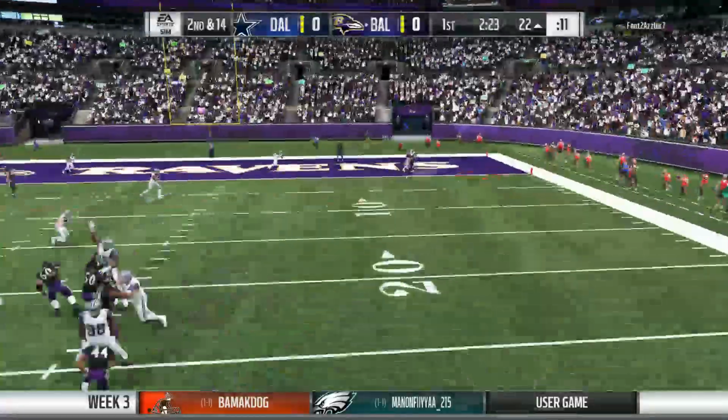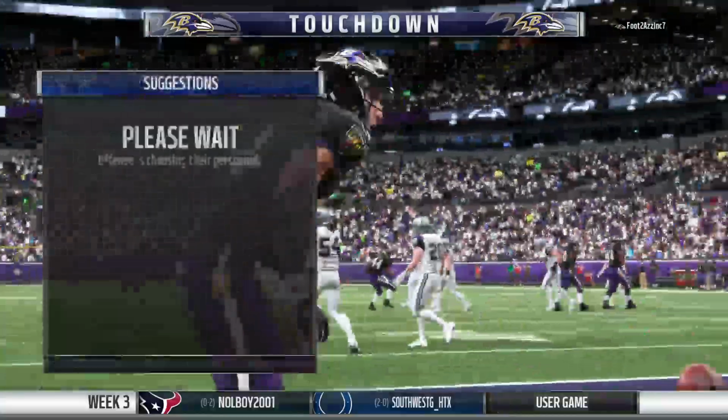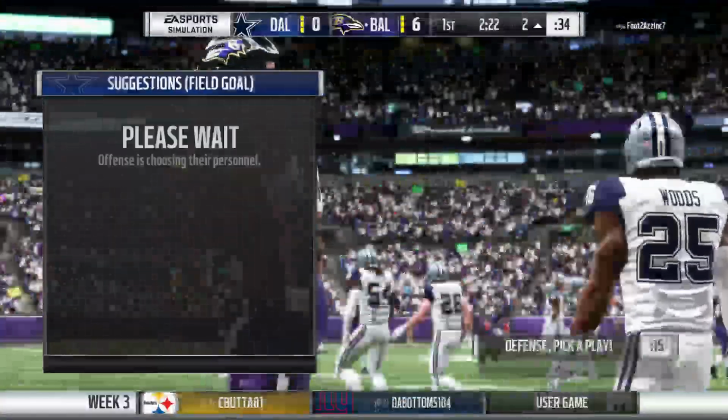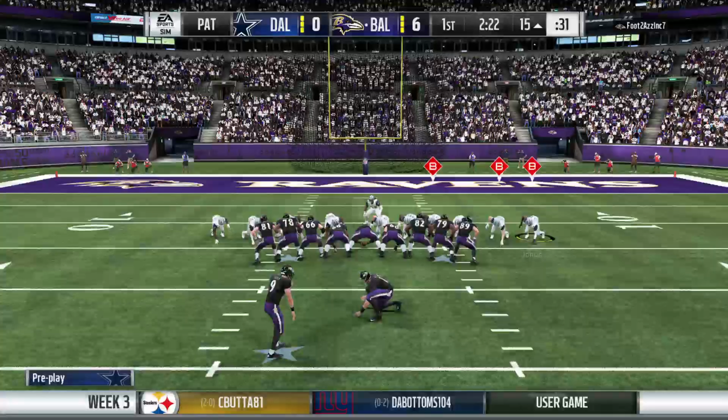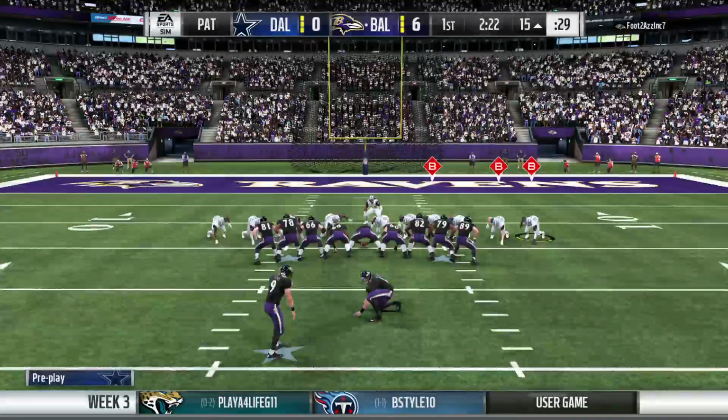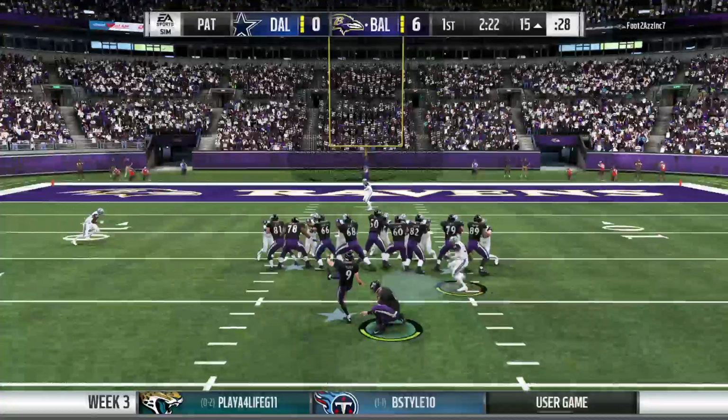Got a man, it's caught for a Ravens touchdown. As his guys are in for 6. And the Ravens take it all the way down the field and score on the opening drive. A long opening drive, but a very successful opening drive.